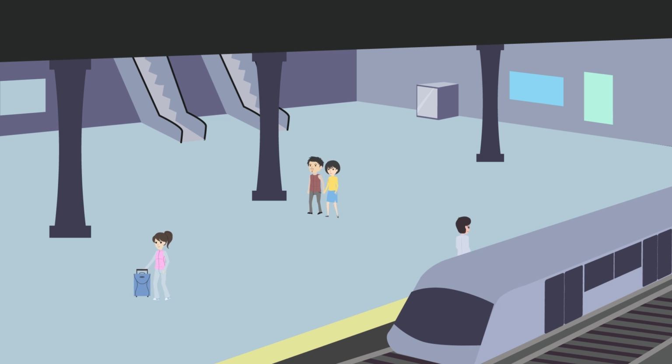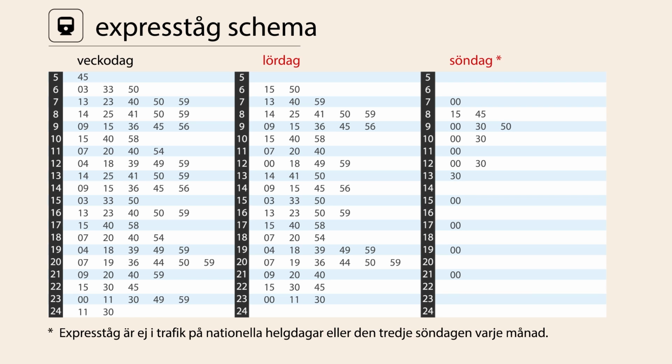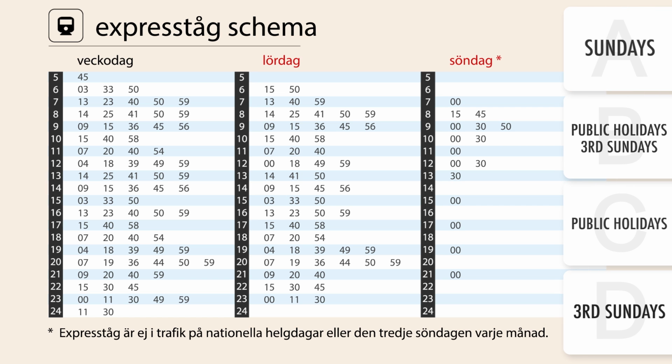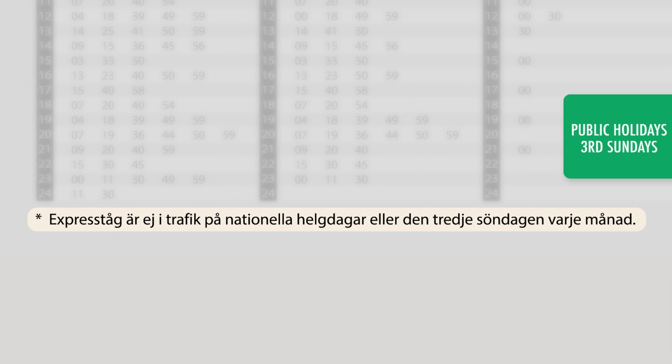You are at a train station where you're reading the train schedule for an express ticket that you've just bought. On which days are there no express trains running? There are no express trains running on public holidays and the third Sunday of every month. Nationella helgdagar, tredje söndagen varje månad.